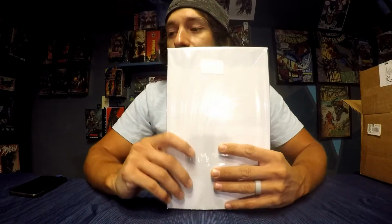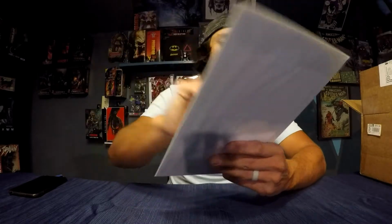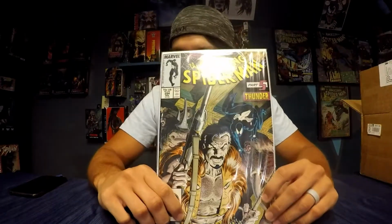$2.94. And this comic book came out in 1987. It is The Death of Kraven the Hunter. I got this for $15 plus $4 shipping. Here's the cover right here. He is the Death of Kraven. Okay.